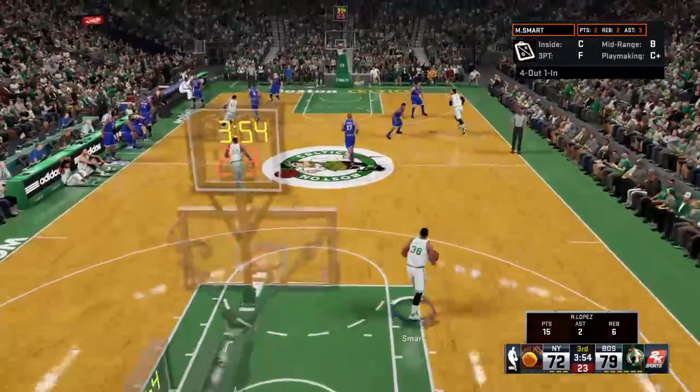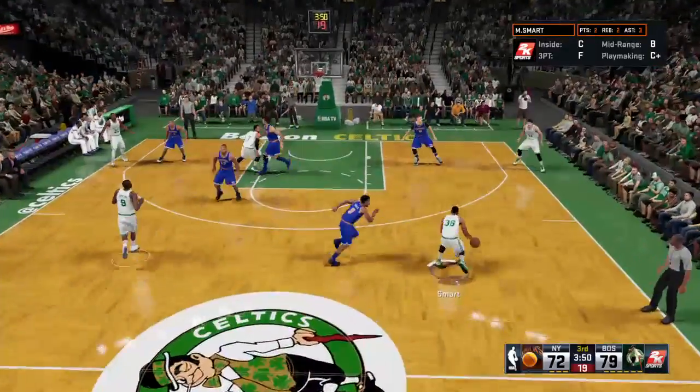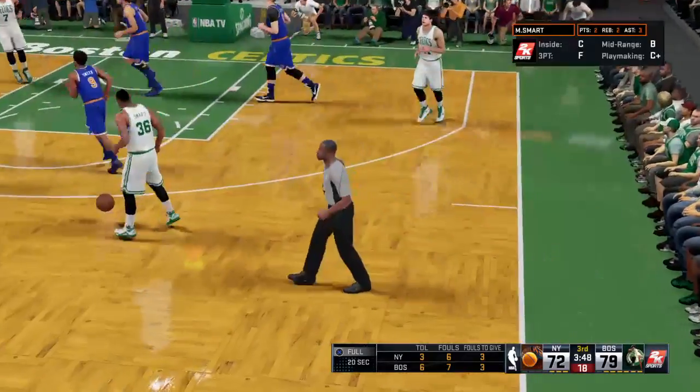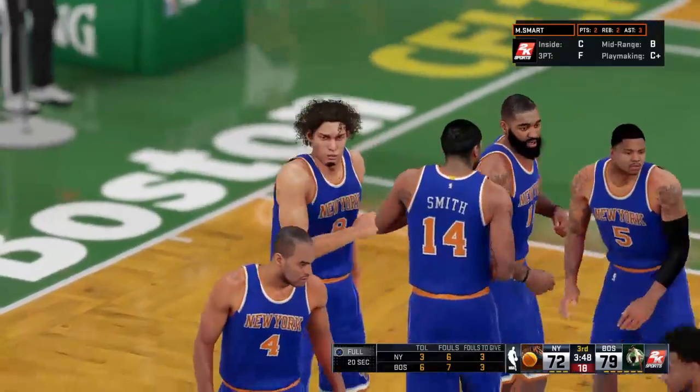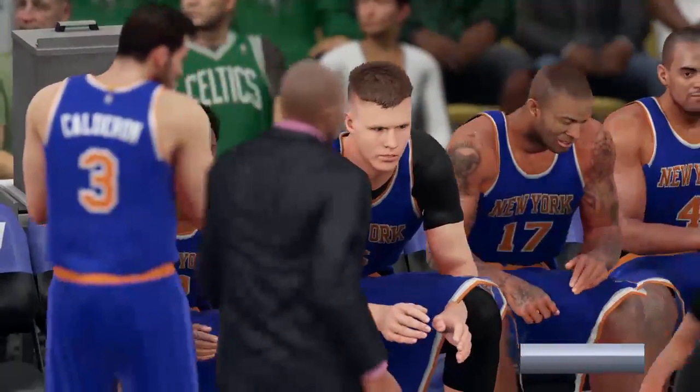And they're beginning to just flat out fall apart defensively right now, especially on the interior. Yeah, and that's 4 straight field goals now, Greg, they've allowed from point-blank range. Can't happen. Now a timeout called by Boston.